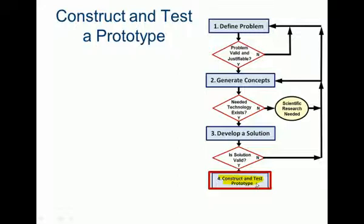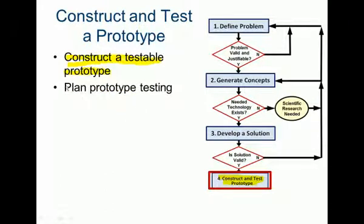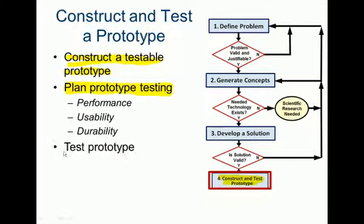Step 4. Construct a prototype. You, again, will construct a testable prototype. You will make plans for its testing. It's one thing to build a fully functional working model, and it's another thing just to throw it against the wall and hope it sticks together and say, yep, it holds up just fine. No. In design companies, once they make their prototypes, they have to subject them to tests. Those tests are controlled, regulated, so data can be reported and analyzed to determine if the product works. Such as performance is recorded, usability is recorded, durability. Those will be tested. Finally, you actually test your prototype.